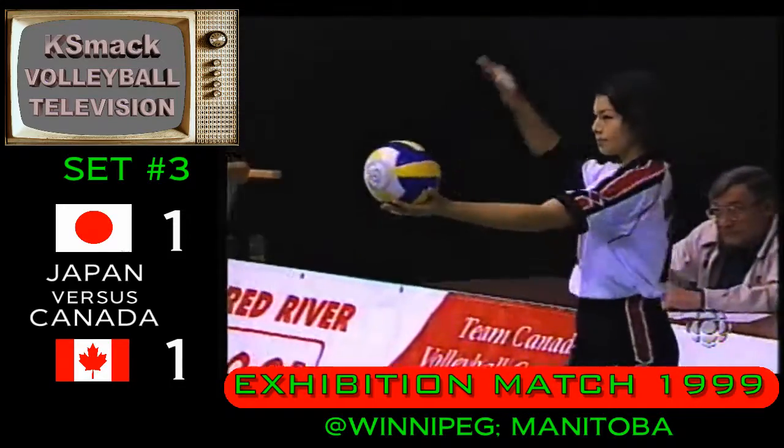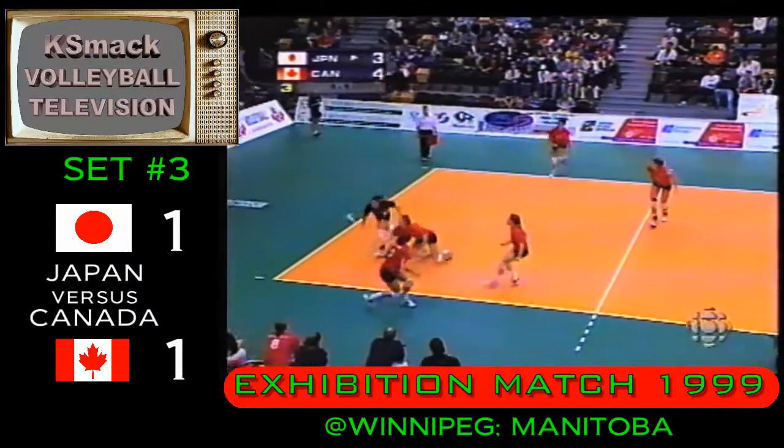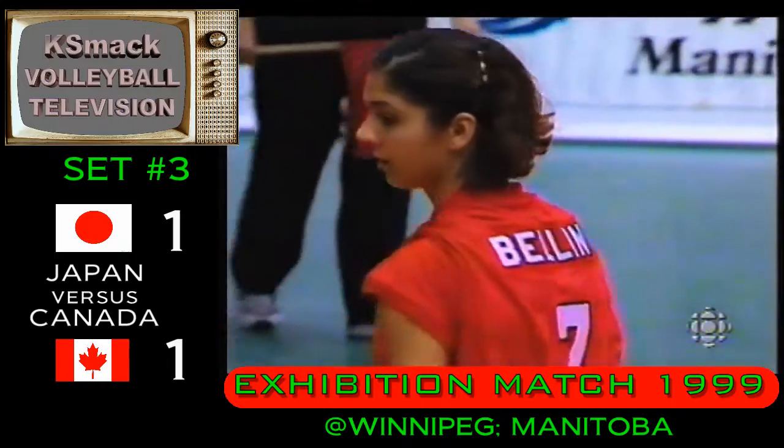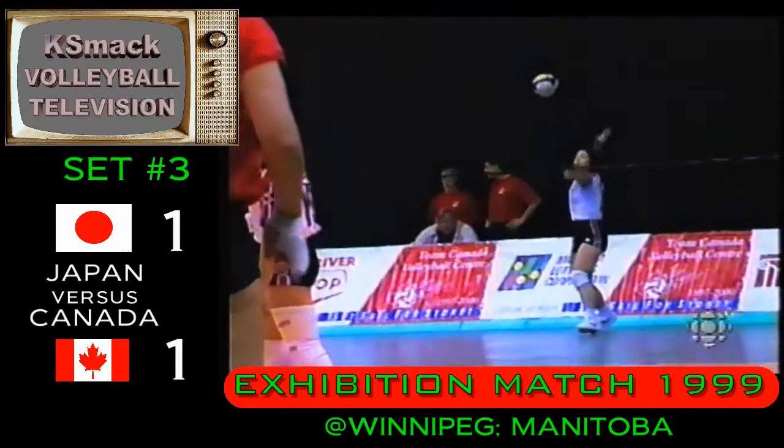This is third set. We are tied at 1 set each. Best of 5 match. Canadians can't come up with the save. Joanne Ross got a hand on it, but not enough. We're knotted at 4. Very tough serve.